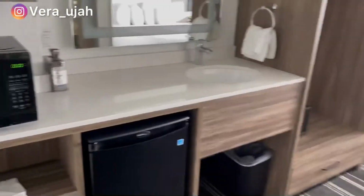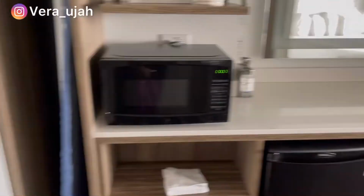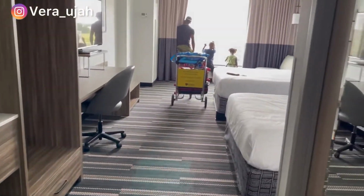So we're finally here. We're in our room. Let me do a room tour real quick before we scatter everywhere, okay? I have two toddlers, so you know this room is not going to be like this for a long time. All right, so let me show you guys the room. So this is from the entrance right here. That's the door. And this is what you see when you walk in.